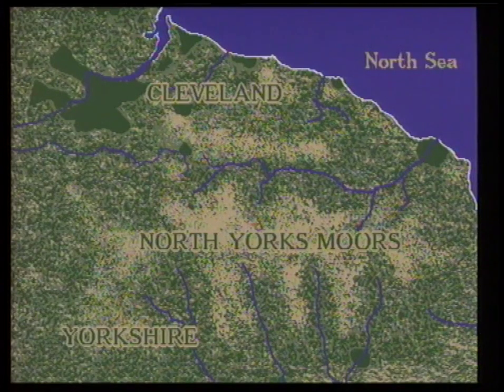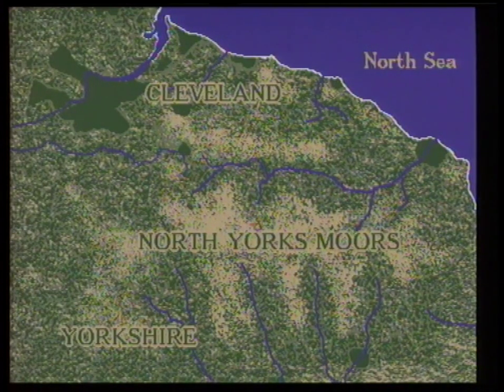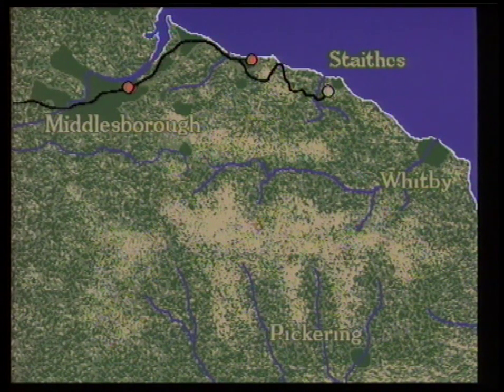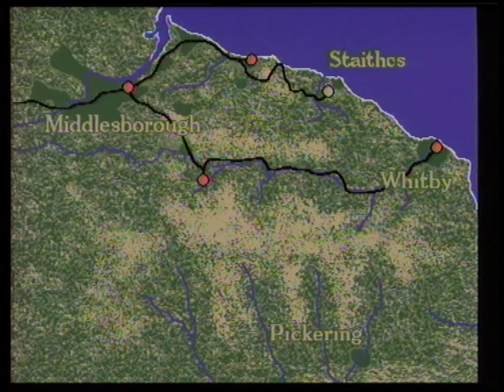Cleveland and North Yorkshire, where the sea meets the moors. Starting in Middlesbrough, we explore the three railway lines which serve this popular holiday area. The Heritage Line, the Esk Valley Line, and the North Yorkshire Moors Railway.